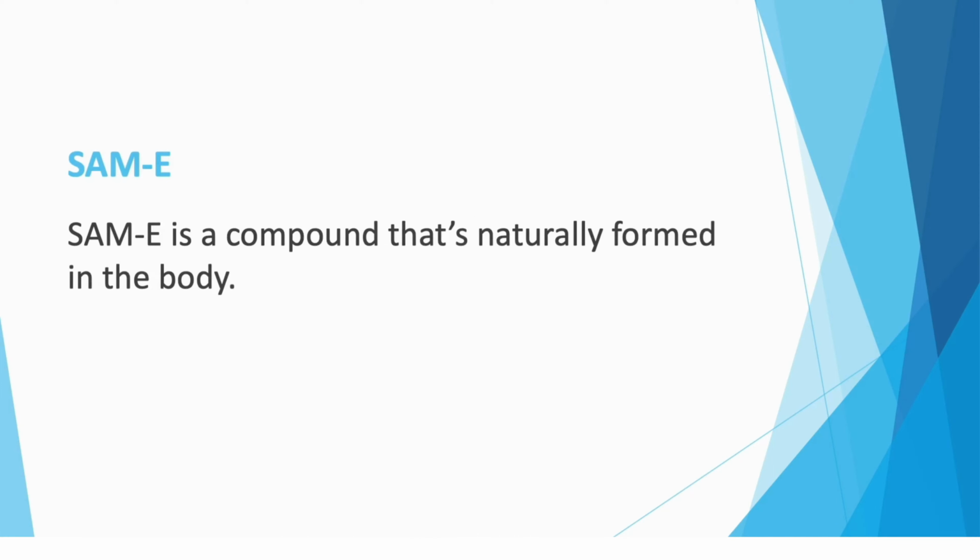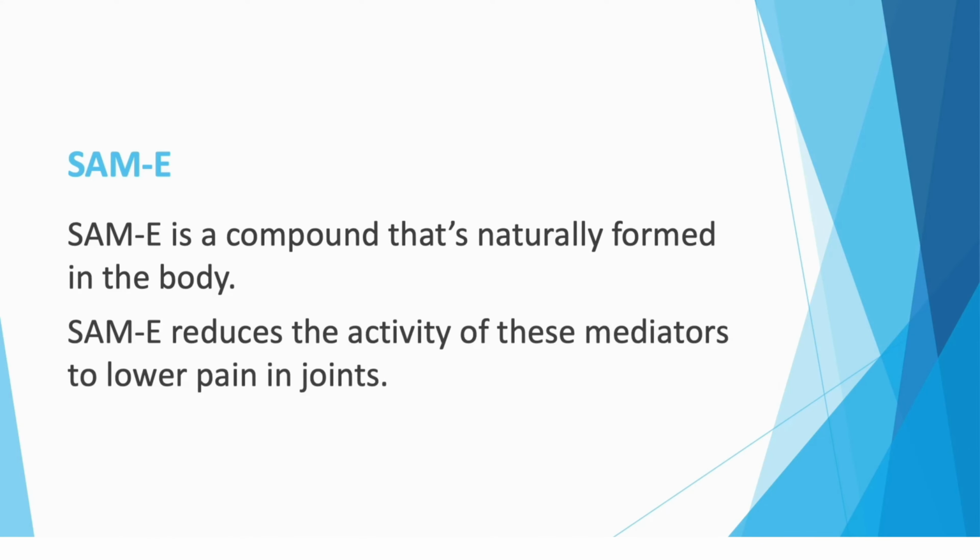SAMe. SAMe is a compound that's naturally formed in the body. It plays a role in synthesis, activation, and degradation of hormones, drugs, and different proteins. The body produces chemicals that induce inflammatory responses to activate the immune system. SAMe reduces the activity of these mediators to lower pain in joints.